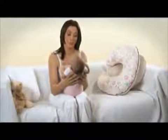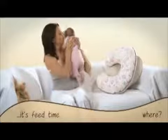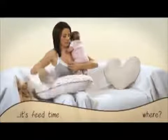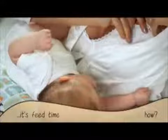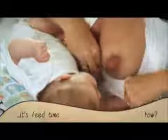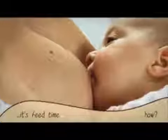It's feed time, so it's recommended you find a quiet place where you can relax and find the most comfortable position for you and your baby, as breastfeeding can last from a few minutes to over half an hour. The baby should be placed in a horizontal position facing your body, tummy to tummy, with his nose near the nipple. Now bring your baby towards your nipple without forcing him. He will open his mouth to latch onto your breast and start sucking.